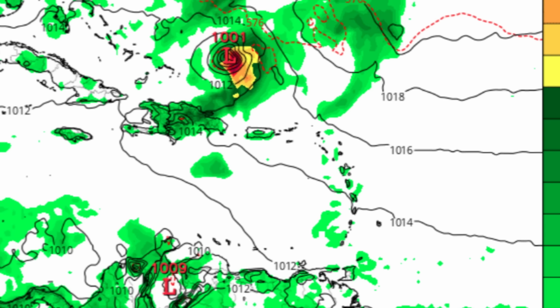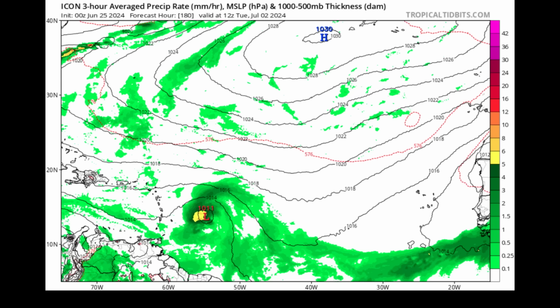So it may not move on a general westward trajectory into the region, but there could be some changes in regards to that as well. So let's move on here. We can see that the ICON model, the end of the ICON run for the latest update, goes out to Tuesday of next week, on the 2nd of July.